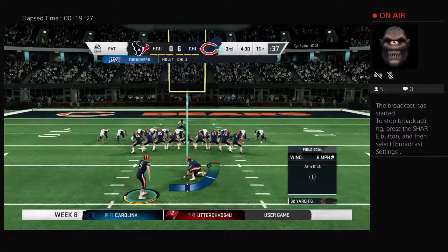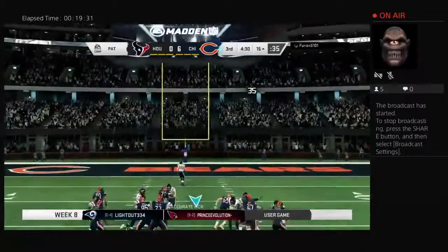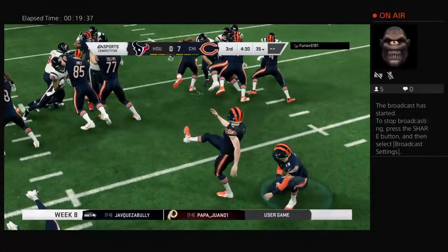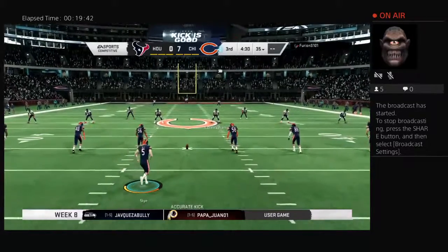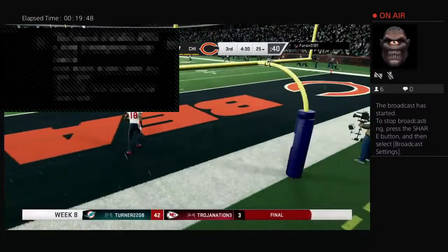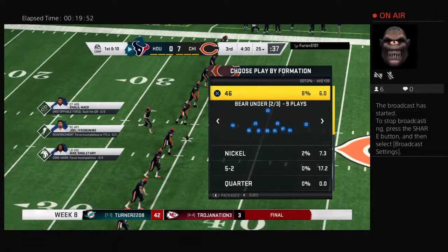Extra point attempt to come here. And he's got it to make it 7-0 in favor of the Bears. So they throw the pick six. They'll get another shot at it now as this one's in the air. And they will not get a chance to return this one as it's through the end zone for a touchback.